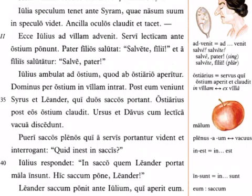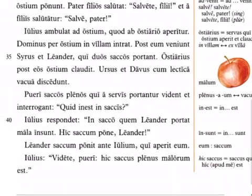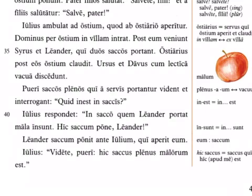Ursus et Davus cum lectica vacua discedunt. Ursus and Davus depart or leave, discedunt, with the empty litter. Okay? So, good deal. They probably have a place to store the litter, maybe in a shed, barn, or building, something like that outside of the villa.